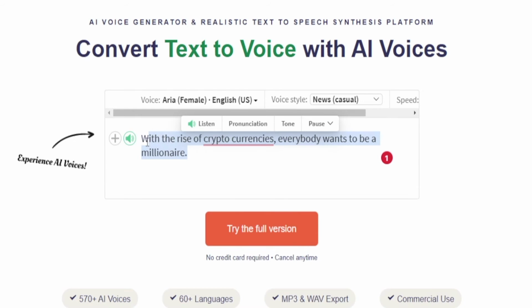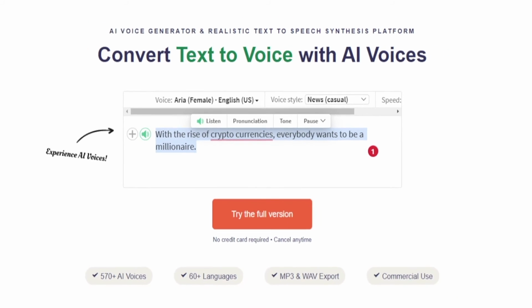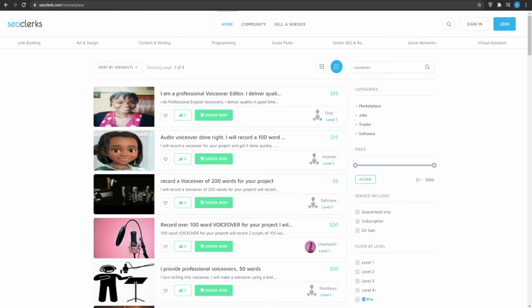Now, instead of this one line, what you're going to be doing is pasting whole scripts that your clients give you, and then clicking the speaker button and using this full version, and then just simply pumping out scripts all the time and making a lot of money from SEOclerks.com. Because guys, in times of COVID, when there is just so much going on, people are literally losing everything that they had, every single thing.